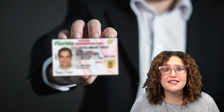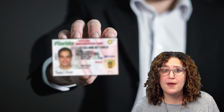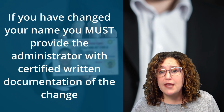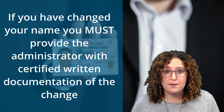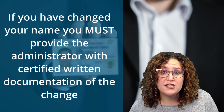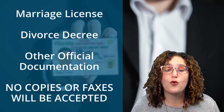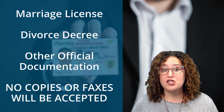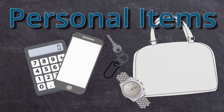At check-in, the test center administrator will verify that the identification presented matches the name in the test appointment system. Therefore, it is imperative that candidates who have changed their names provide the test center administrator with certified written documentation of that change. An example of this would be your marriage license, a divorce decree, or any other official form of documentation. Please note that no faxes or photocopies of these items will be accepted.